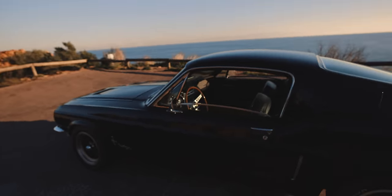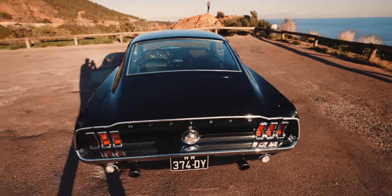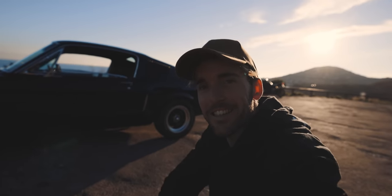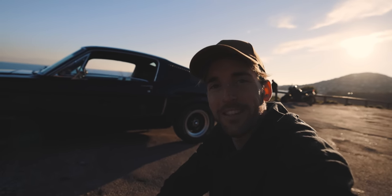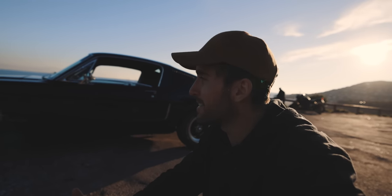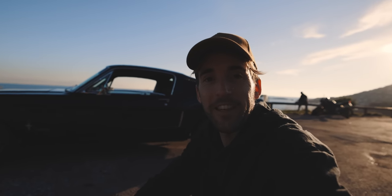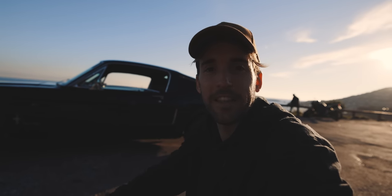Okay, is it time to finally talk to you about the car? Yes, it is. Question is, where should I start? So as you can see, this is a 1968 Ford Mustang Fastback, and the car just arrived a week ago. So I'm still not completely used to the fact that it's mine, and I don't actually think it's gonna be the case one day. Mentally, I can't think that. I just think it's a rental car.